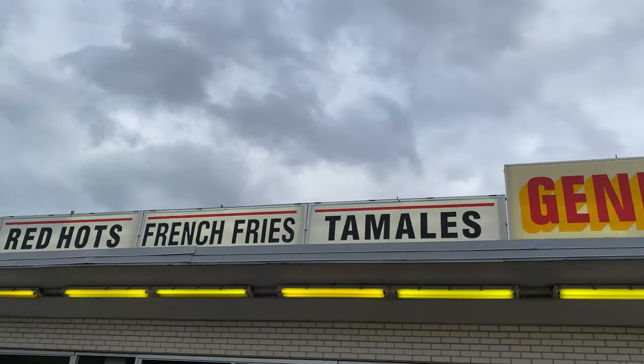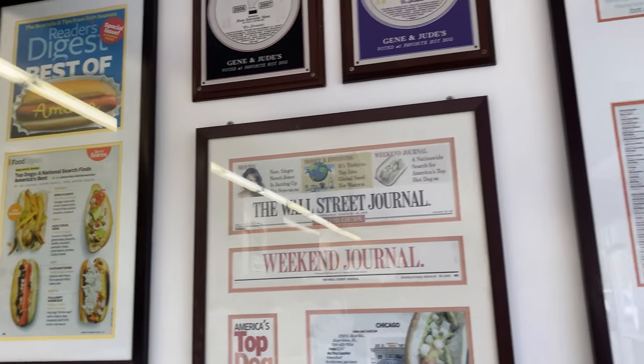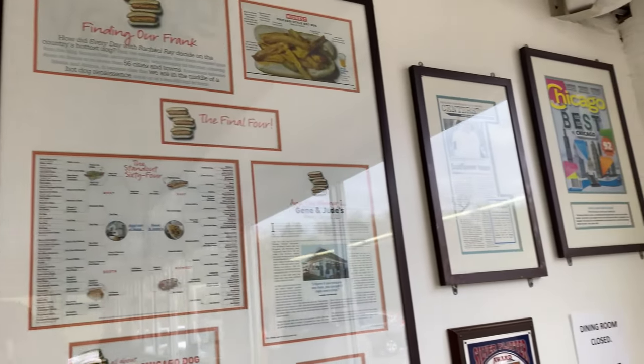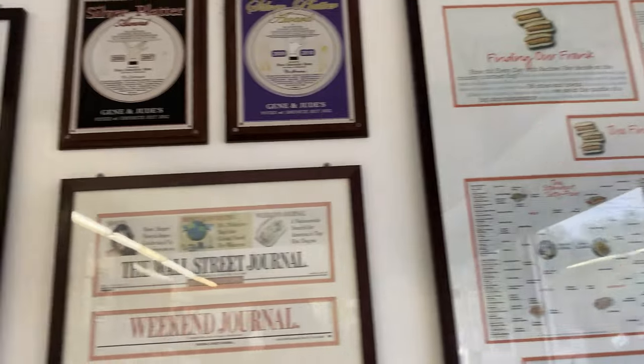The next stop on our Chicago hot dog tour is Gene and Jude's. Gene and Jude's is located in River Grove. It's about 25 minutes outside of Chicago, and it is one of the highest rated hot dogs in the city. It's always on the list of best hot dogs in not only Chicago, but also in America. So let's go see what the hype's about.